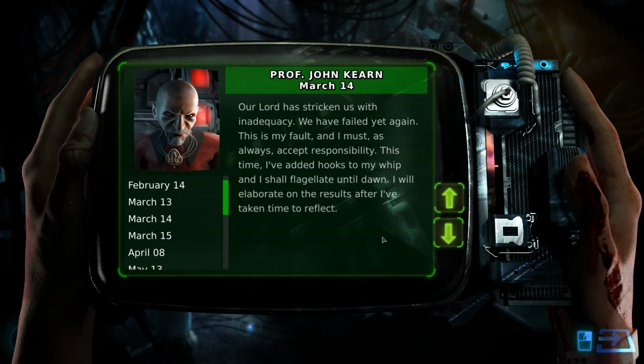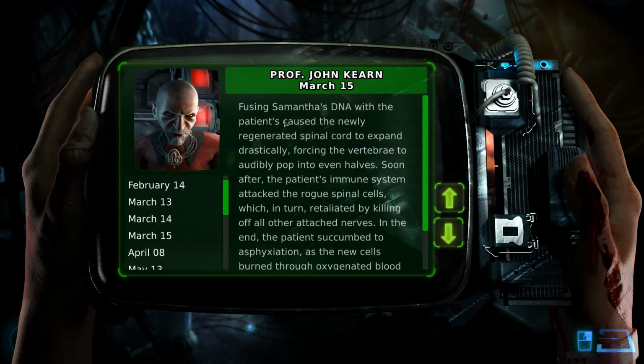So he's flagellating himself, okay? He has a weird necklace. Also, what does HG mean if his name is JK?